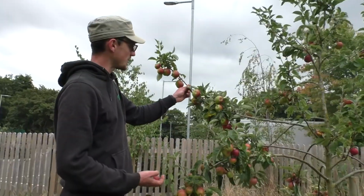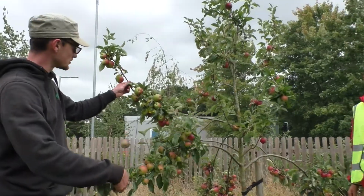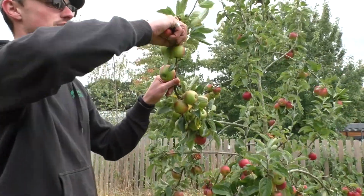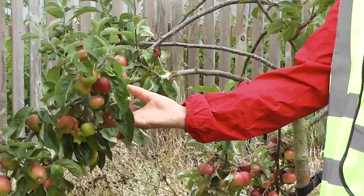So we're going to thin the apples out. These branches are quite heavy. Any of the smaller apples you can take off. This will allow the bigger ones to actually get to a size you want.